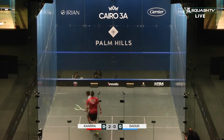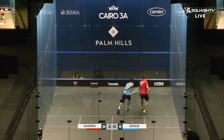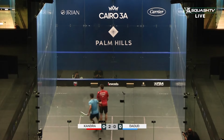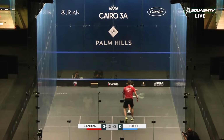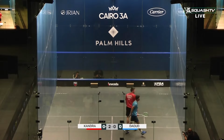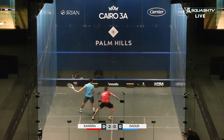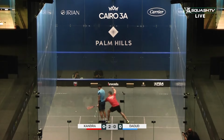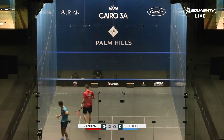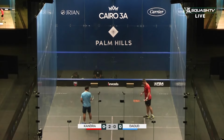He's got an unusual forehand, doesn't he, the youngster? Yeah, the elbow doesn't bend much, does it? It's quite straight armed. And he's using a lot of wrists, different actions of the wrist to get the ball where he wants. But very long rally, this one already, as Daoud is just sort of letting Kandra know. Yes, let. 2 love. It's a bit unlucky there for Daoud, because he worked it pretty well, didn't he? He just didn't get the line on that last volley.